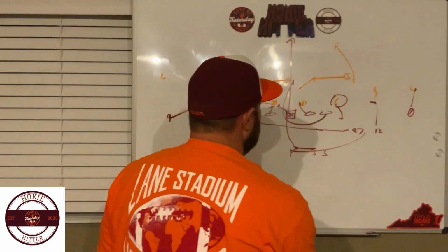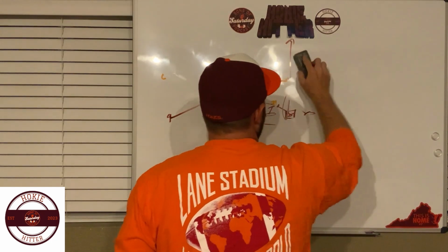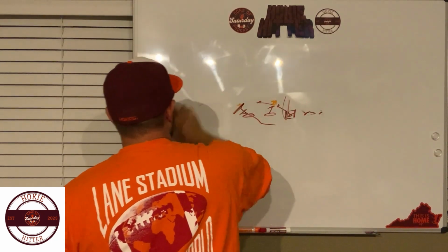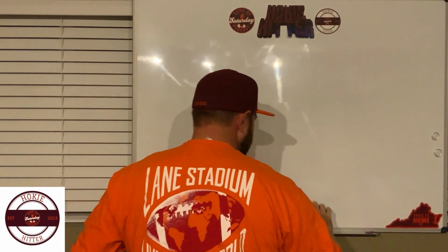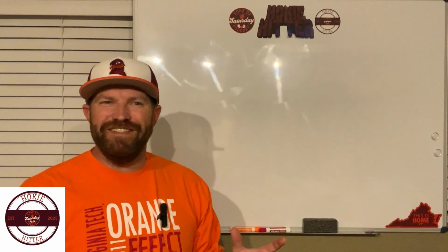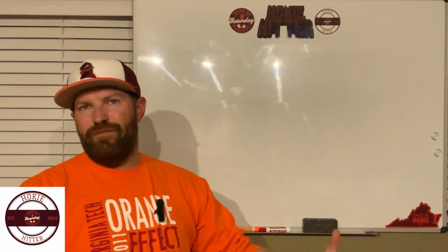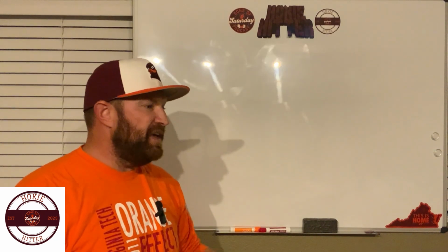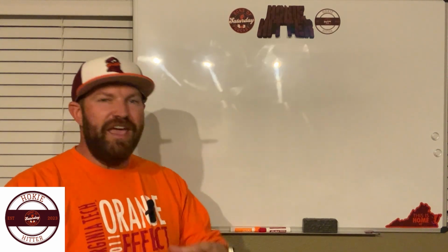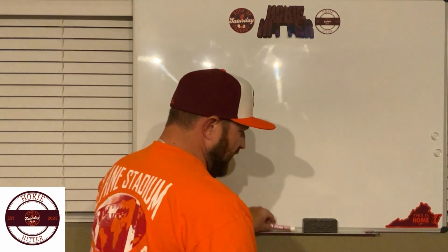Again, Bowen does a great job on this particular play of scheming everybody open, making sure that our entire offensive group knew exactly what to do. But the great thing is that it was so simple, so easy to run because of the formation, because of the motion, because of the threat of the outside run. It opened up everything in the interior. Just a beautifully well-designed play.